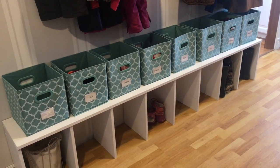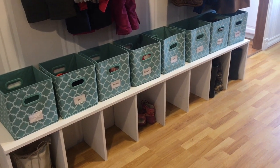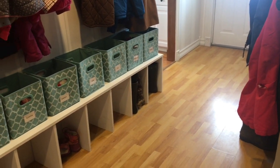They've done well. We've been doing this since November. I mean, there's sometimes a stray boot out in the walkway, but as you can see, it's narrow. We can't have that.